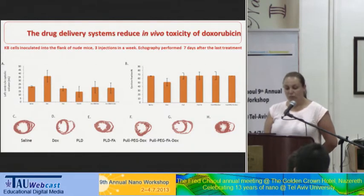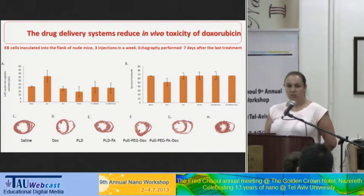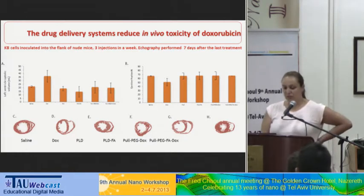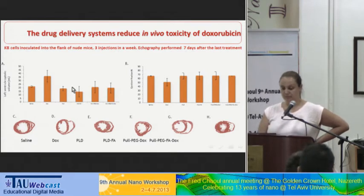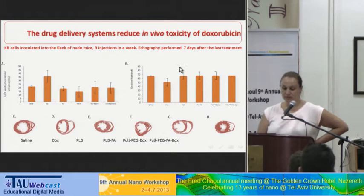We finally investigated the in vivo ability to reduce the cardiotoxicity of doxorubicin, as cardiotoxicity is one of the main issues in the clinical use of the drug. We performed ultrasound echocardiography on the heart of the mice treated with doxorubicin and with drug delivery systems, and we can see that both the liposomal formulation and the polymeric formulation are able to maintain the left ventricle systolic volume and the ejection fraction at a physiological level, as opposed to doxorubicin.